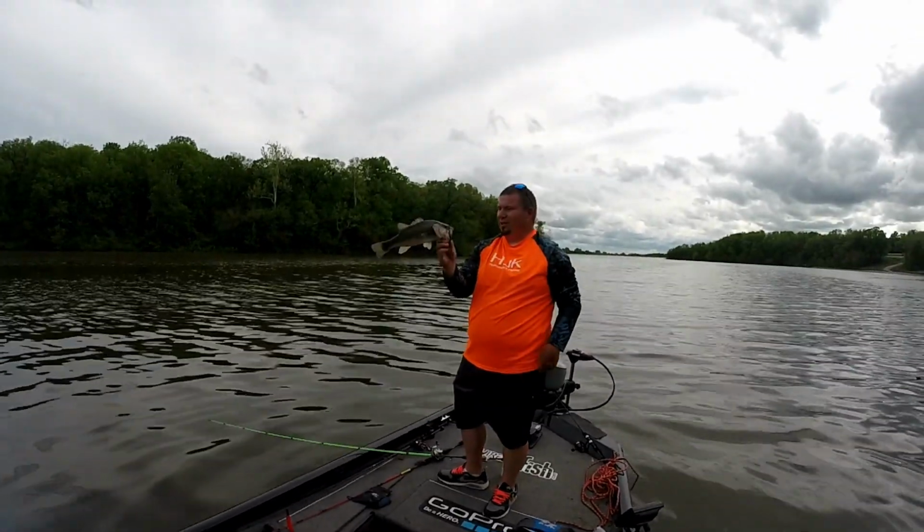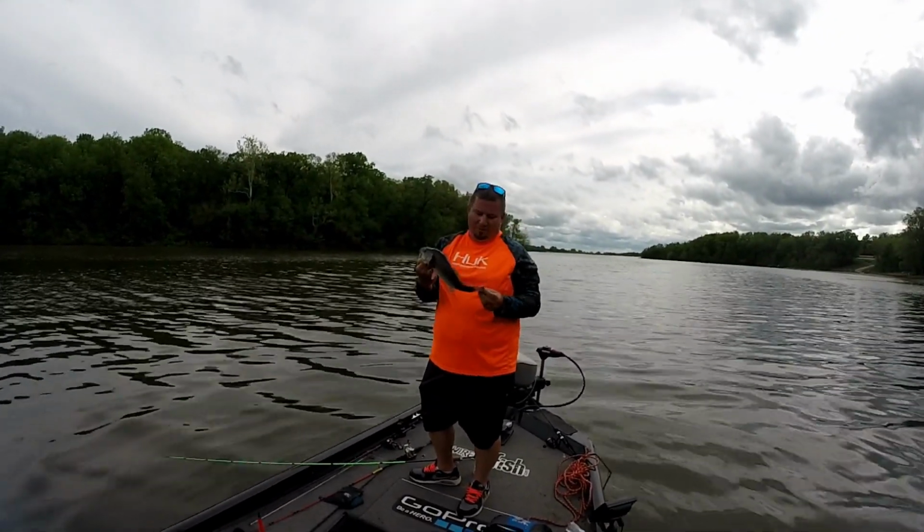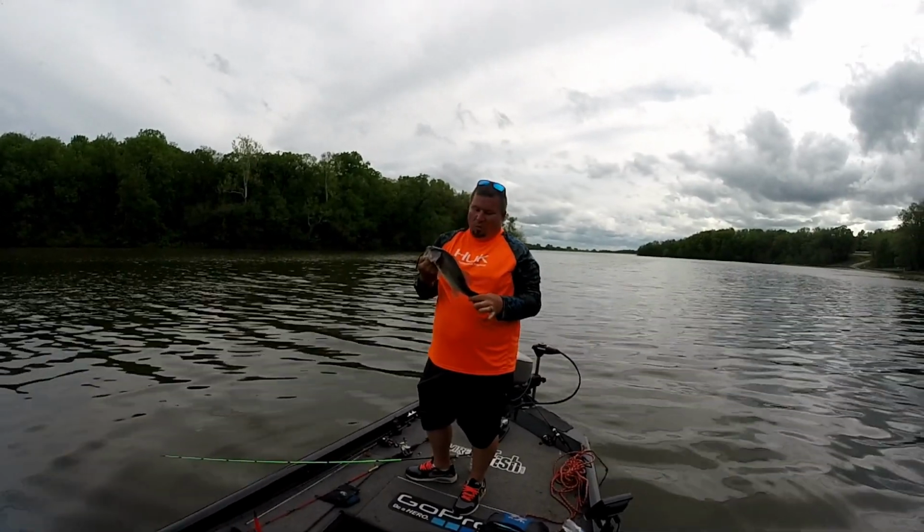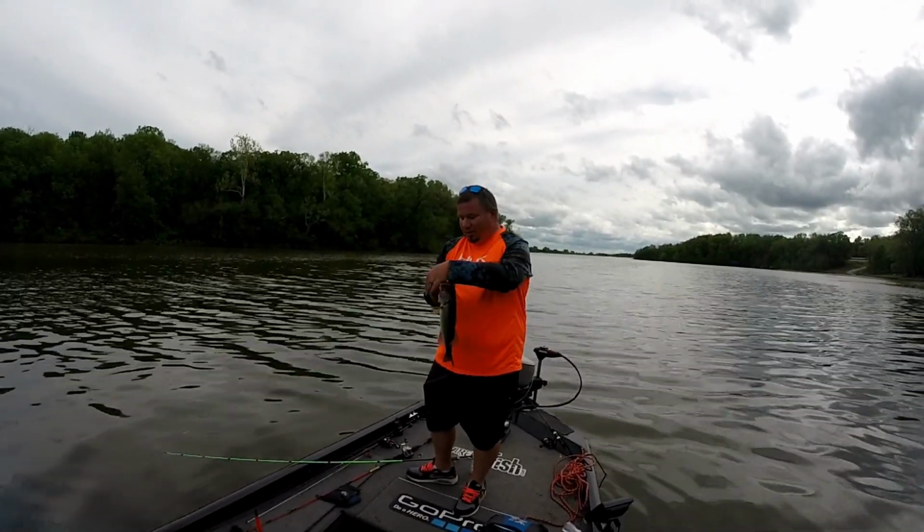It's a good looking fish, dude. This is about the biggest we're going with right now. Are these fish, dude, 1.8 to 2 pounds, in that range.